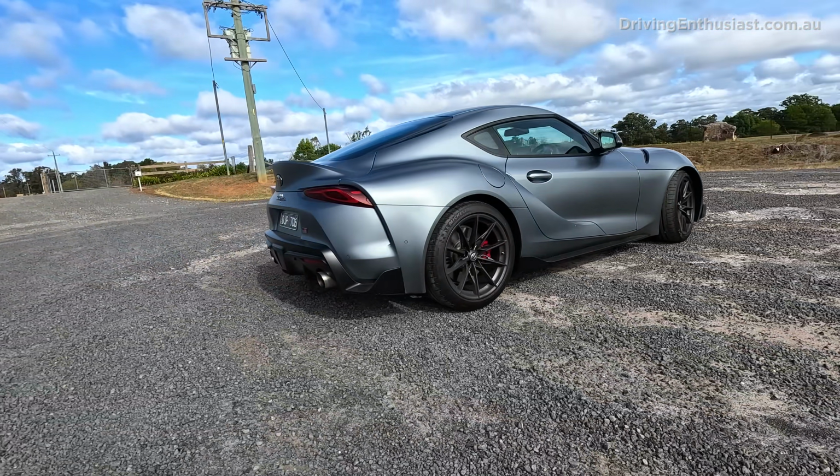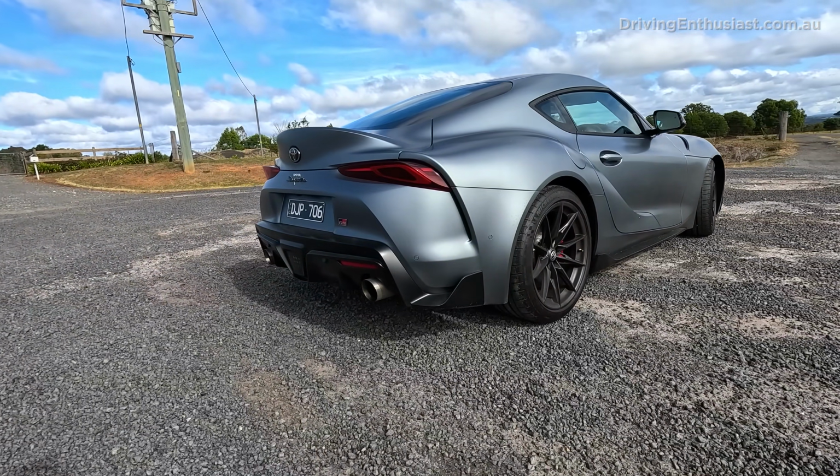Prices are pretty close as well. The Nissan is $94,605 and the Toyota is $97,380 for this GTS version. So a little bit more expensive for the Toyota. I mean, what's that? $3,000 or $4,000 more expensive. So it's not too much.